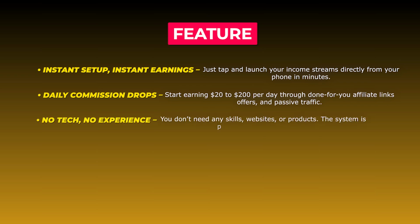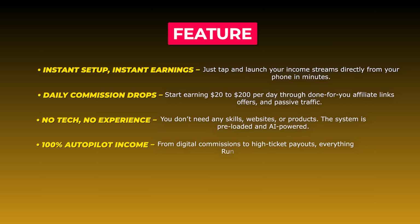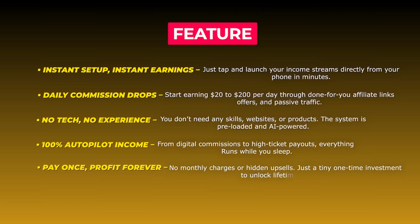The system is preloaded and AI-powered. 100% autopilot income. From digital commissions to high-ticket payouts, everything runs while you sleep. Pay once, profit forever. No monthly charges or hidden upsells. Just a tiny one-time investment to unlock lifetime earnings. All these heavy promises, and this is how smooth the system operates and generates daily income for you.